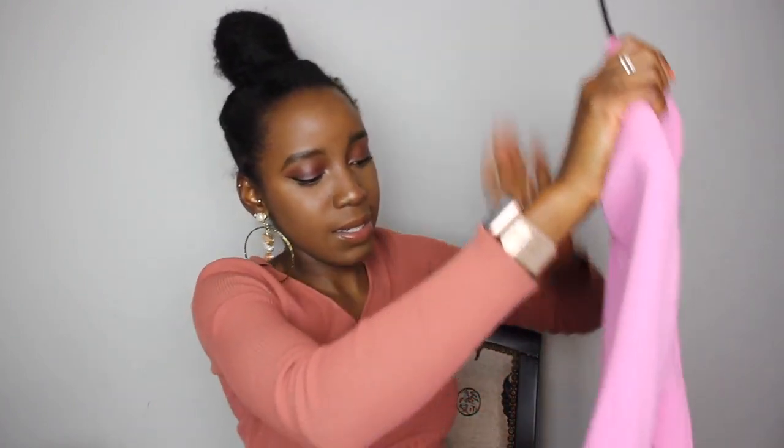And yeah, it's shorter. I tend to go for midi dresses or short dresses because I'm short myself, and I find that maxi dresses make me look shorter than I actually am. So I prefer a midi dress or a shorter dress, not a mini, but a shorter dress.